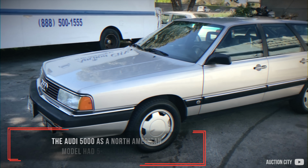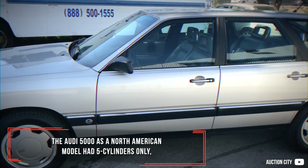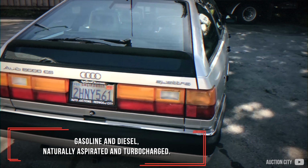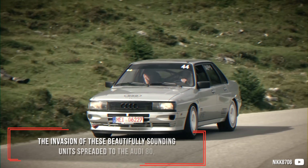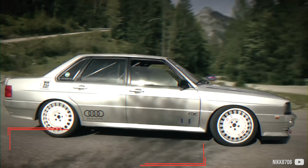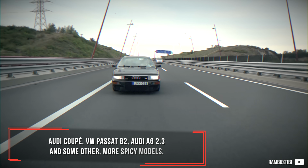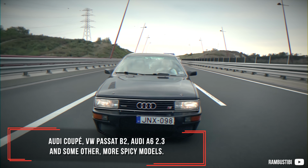The Audi 5000, as a North American model, had 5 cylinders only, gasoline and diesel, naturally aspirated and turbocharged. The invention of these beautifully sounding units spread it to the Audi 80, Audi Coupe, Volkswagen Passat B2, Audi A6 2.3, and some other, more spicy models.